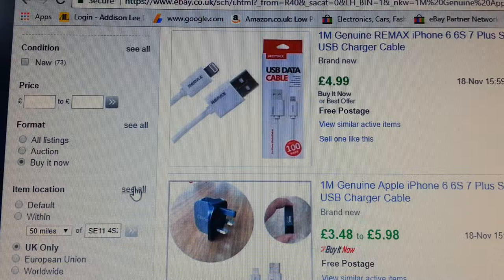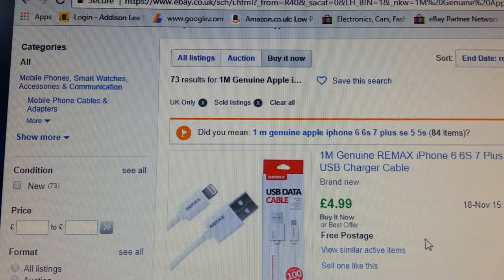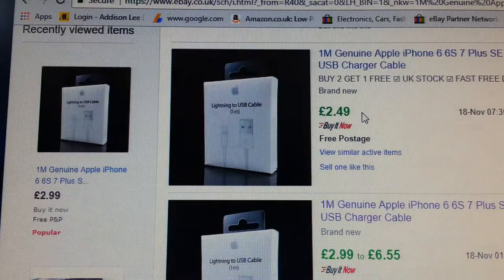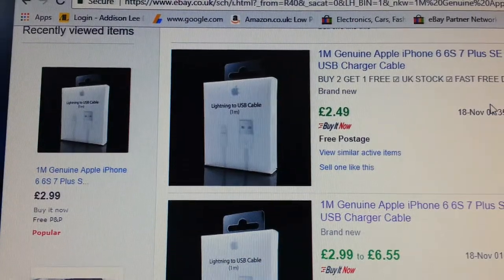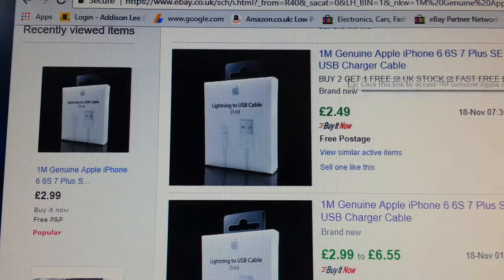Now, there we are. What does that say? It says here, on the 18th of November, look, these are the items sold, on the green, on eBay. Now, this is the company.